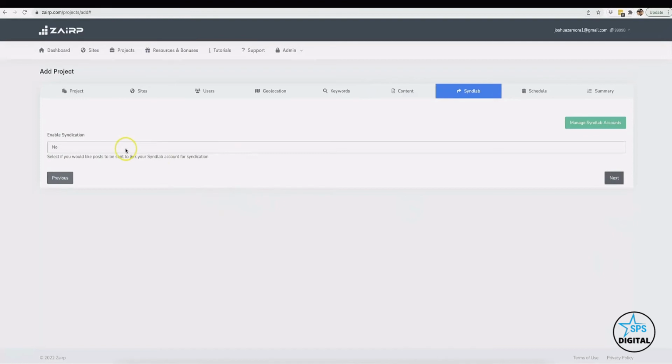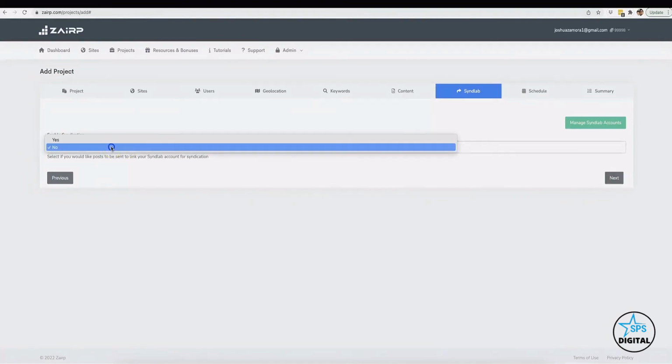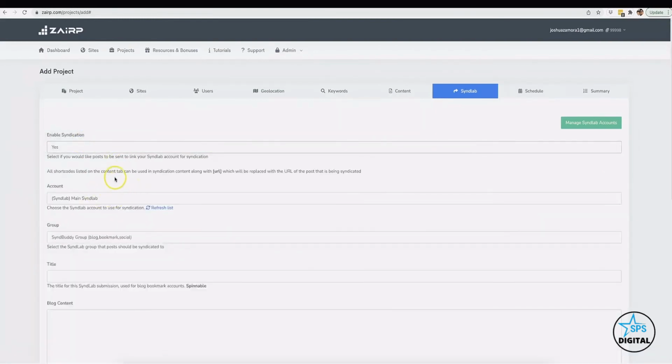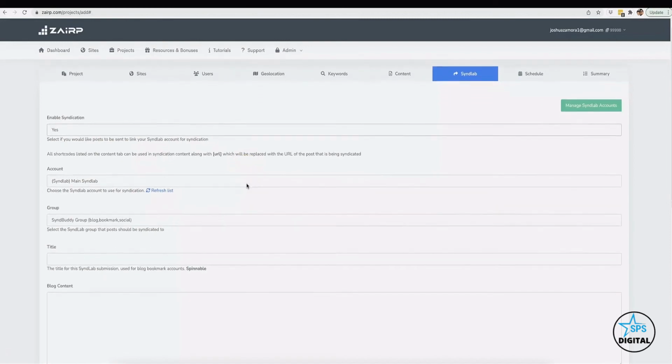And then here you can enable content syndication as well so that Zairp automatically syndicates your content for you. So I'll go ahead and click yes. And all of you that purchase Zairp are getting a free SynLab account as well. So we do have a tutorial video that will show you how to connect Zairp with SynLab so that every single time a post gets done for you, it automatically gets syndicated for you as well.